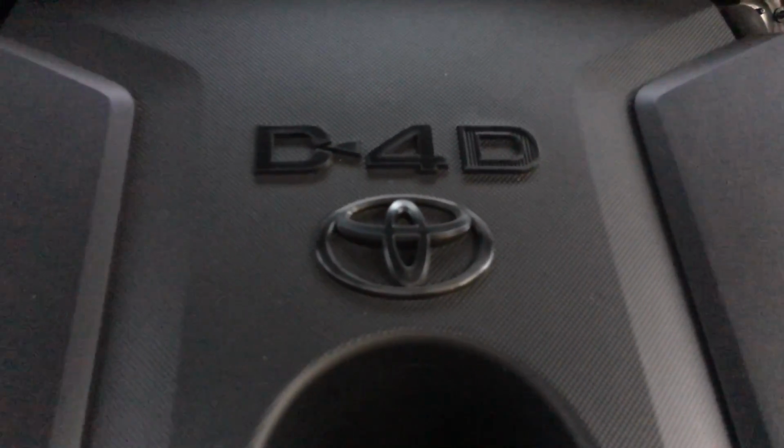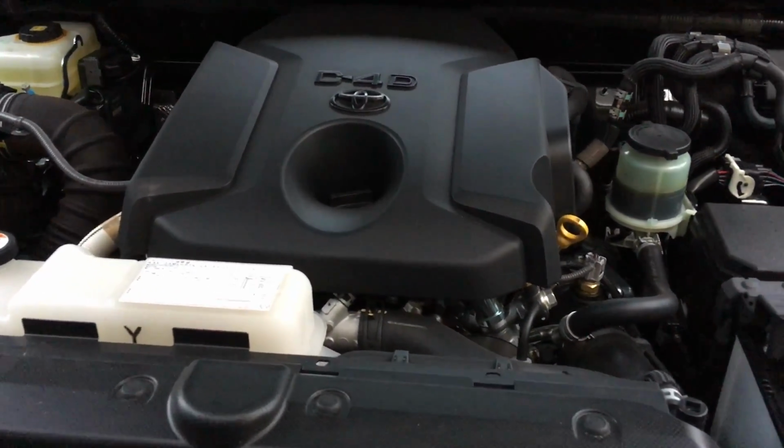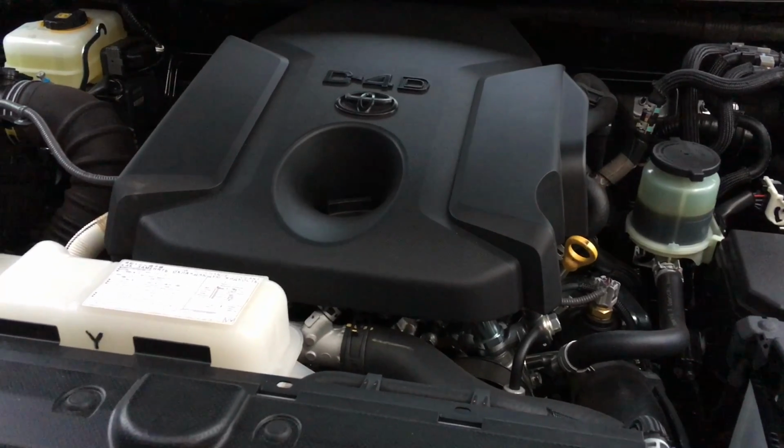Maybe a Toyota representative or someone can tell us, why don't you do it? Why don't you be the first to do it? You can be the first to have clean EGR systems. Then there's no need for AdBlue or any of that business. There's no need for dirty, caked up intakes.